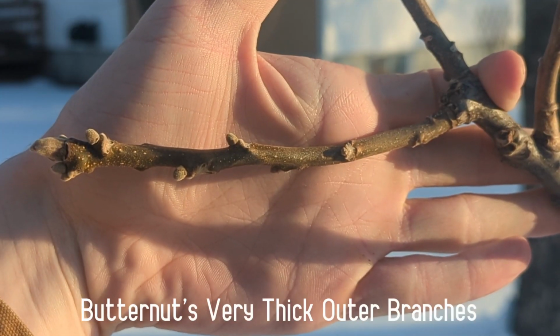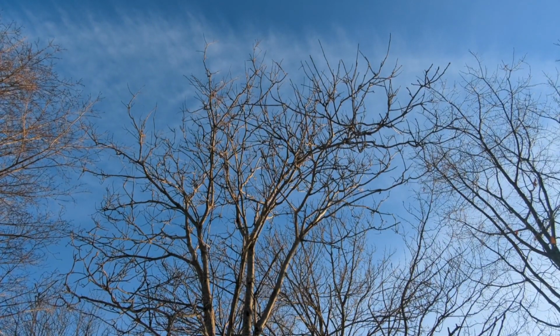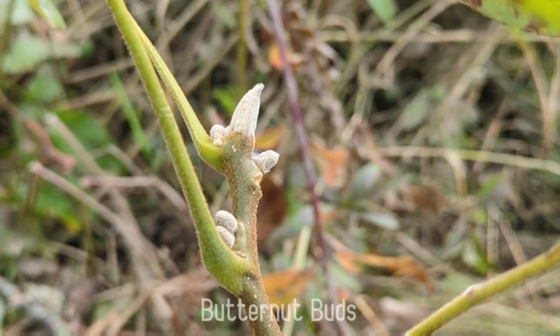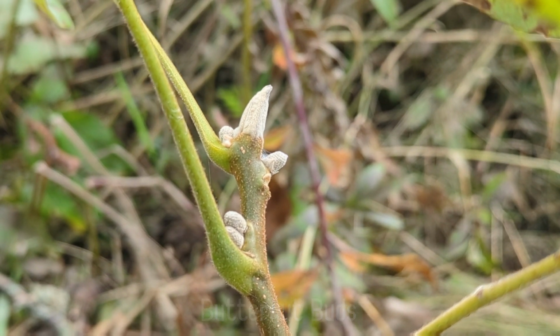Butternuts can be identified from long distances in winter by their unique branching patterns. The twigs are thicker than any other native tree, as thick as your finger, and they have broad, curving branch splits that look nothing like any other tree in New Brunswick. The buds are large, fuzzy, and cream-colored, and only look similar to those of black walnut.